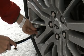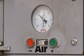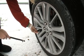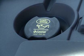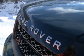Tyres need to be at the correct pressure and check the tread depth. Bald tyres are not only illegal, they're potentially lethal as the vehicle will not be able to maintain sufficient traction with the road. Next, it's time to check your fluids. Oil levels are essential, but so is antifreeze, washer fluid, and of course making sure you have enough fuel.